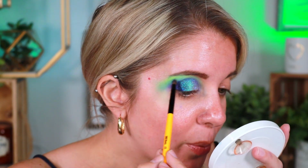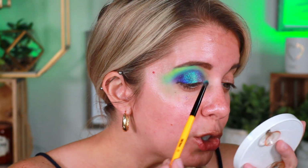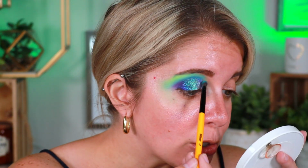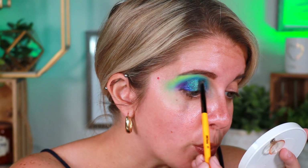I think it's really pretty. I'm trying to get the blues to be a little bit more present, but I think it's a really pretty eye look. I was trying to do as much of an oceany mermaid theme as I could. But again, these bright neon pastel shades are easy to work with, but then sometimes they're not, because they want to blend themselves away, so it makes it a little bit more difficult.